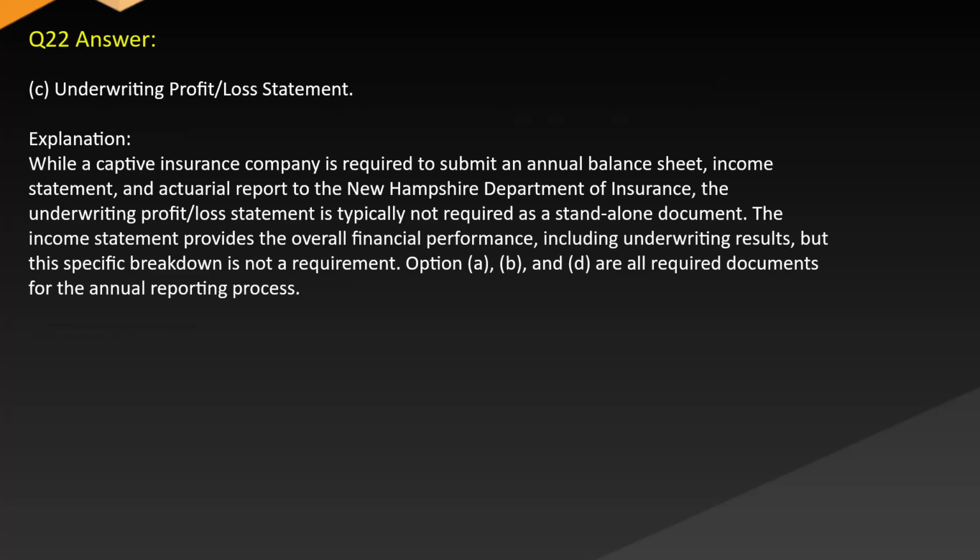Answer C. Underwriting profit loss statement. Explanation. While a captive insurance company is required to submit an annual balance sheet, income statement, and actuarial report to the New Hampshire Department of Insurance, the underwriting profit loss statement is typically not required as a standalone document. The income statement provides the overall financial performance, including underwriting results, but this specific breakdown is not a requirement. Options A, B, and D are all required documents for the annual reporting process.